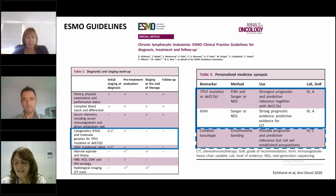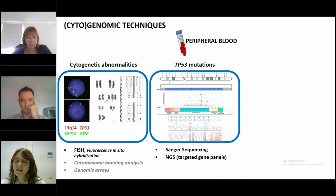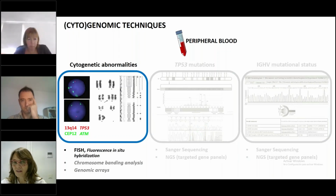Then you can see the ESMO guidelines that were published in 2020, with the same biomarkers marked in blue, and again the complexity of chromosome banding analysis, which has possible prognostic and predictive relevance, but it's not yet established. So which are the biomarkers that we should test? Cytogenetic abnormalities, mainly by FISH, but also chromosome banding analysis and genomic arrays are some of these techniques, as well as TP53 mutations and IGHV mutational status. In this presentation, I will talk about cytogenetic abnormalities, and Dr. Baliakas is going to cover the other 2 biomarkers in the next session.